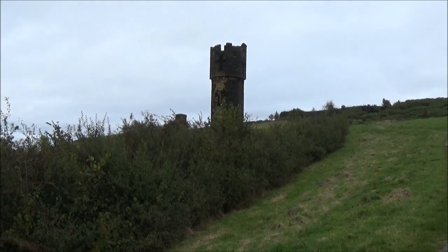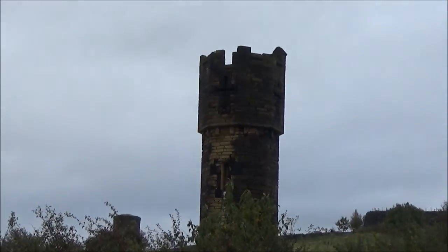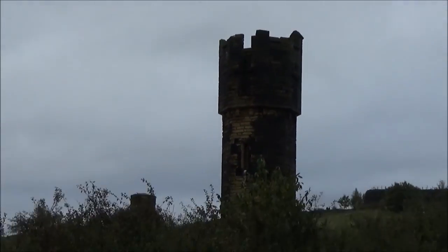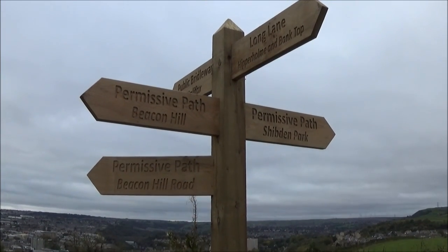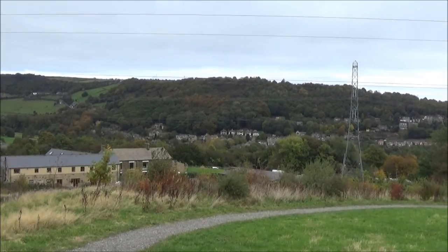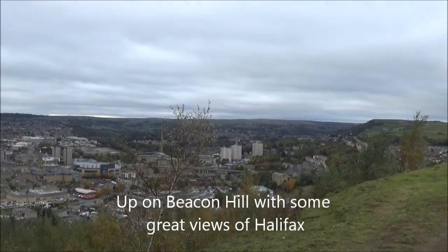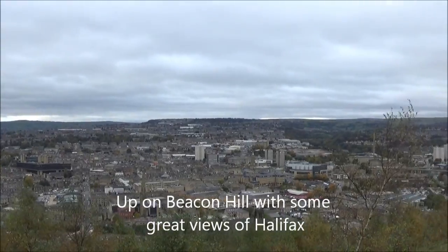So this is the ventilation shaft of the Walker Pit, named after Anne Walker by Anne Lister. So as you can see, this is an amazing viewpoint of Halifax. We've got Halifax right down there.